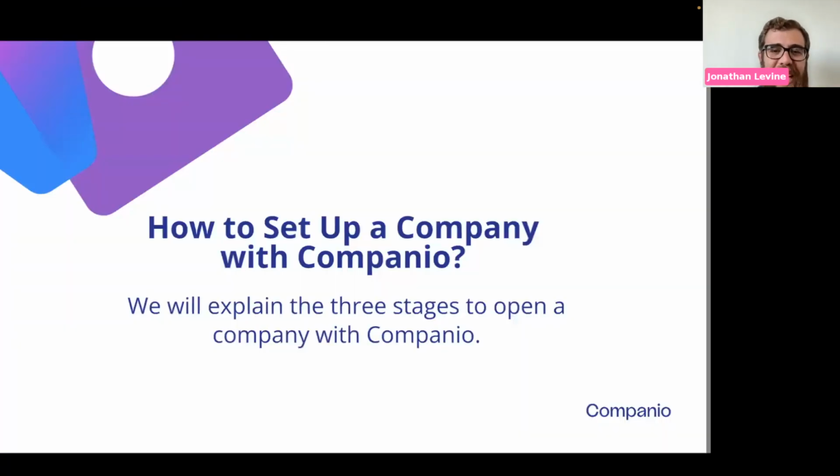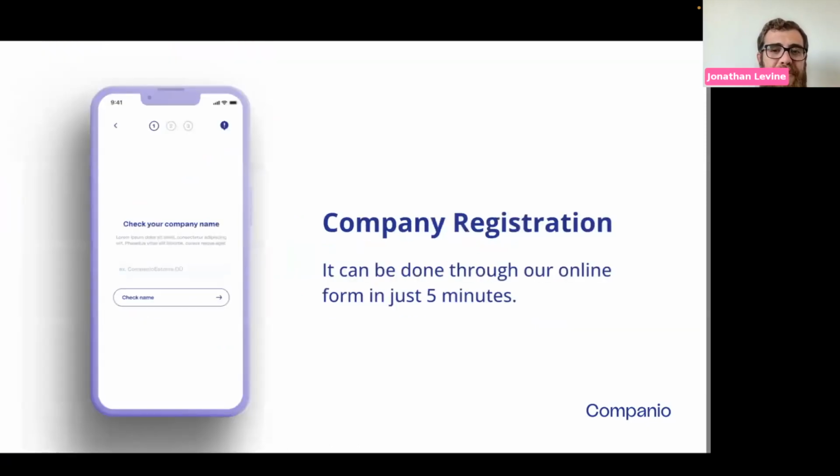You can go to the next one. Yeah, so we're going to go through how to set up a company with Companio. We'll explain the 3 stages to open your company with us. So the first one is company registration. It can be done through our online form in just 5 minutes.